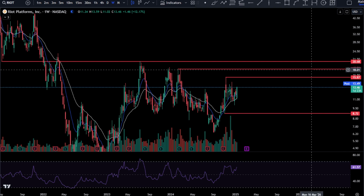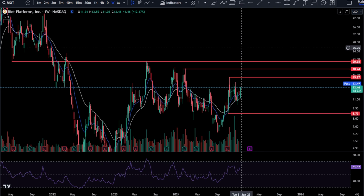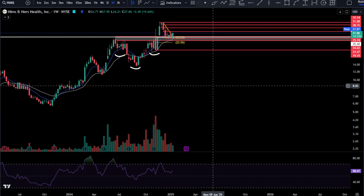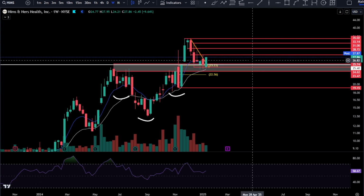We'll see. I'm not going to be playing them, guys. I like sticking to the Mag 7 stocks most of the time. But outside of the Mag 7 stocks, this is what I'm really paying attention to and considering taking a position on tomorrow. All right, you got that.